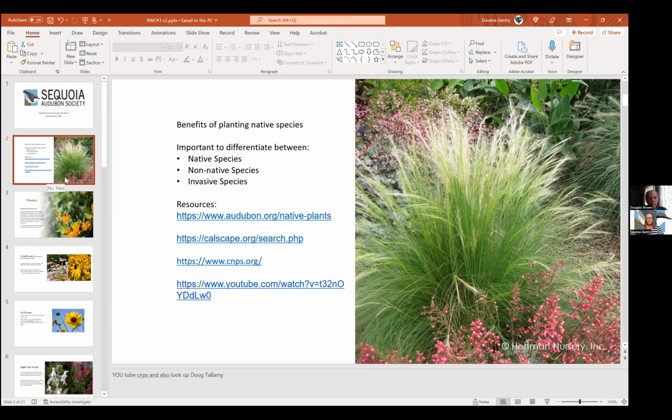And it's important to differentiate what an invasive species is. Invasive plants are those that were either intentionally or accidentally translocated to an area where they did not exist naturally and where they cause harm to native plants and local ecosystems. Two of the most demonstrative invasive species that we can think of would be pampas grass and the ice plant that grows on the coast.